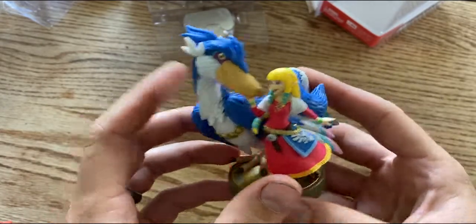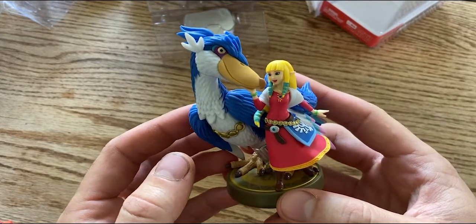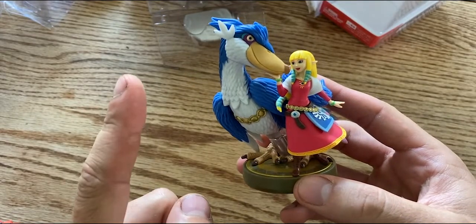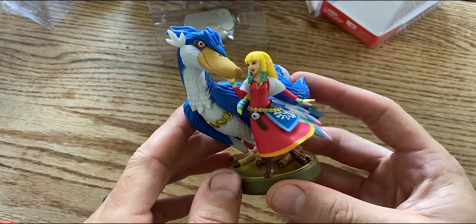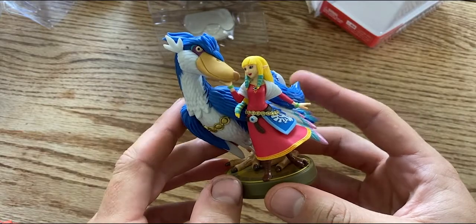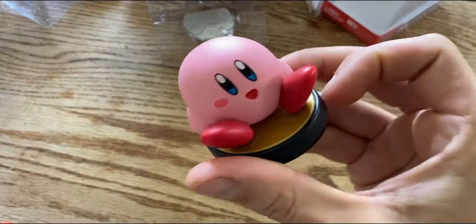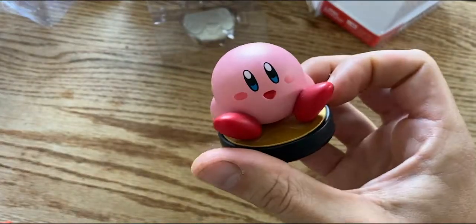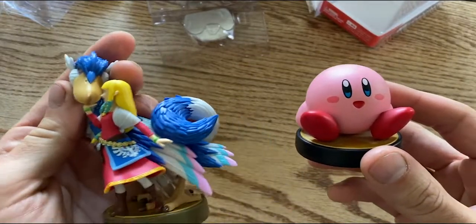Like I mentioned, I was able to get 2 because I forgot to cancel one of them, but I did not scalp it. I made sure not to scalp it. I posted it on the local classifieds and I traded it for an amiibo that I really, really wanted and wasn't able to get. We have the Smash Kirby. Obviously this one was open and it was just in someone's collection, and they just really wanted to trade me for the Loftwing amiibo.